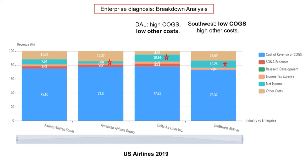But Southwest has lower cost of goods sold. And if you look closely, Southwest's operating expenses, SG&A, is negligible. It's almost zero, right? Unbelievable. Now, American has both high cost of goods sold and also high other costs. That's why it only makes about 1 to 3% net margin.